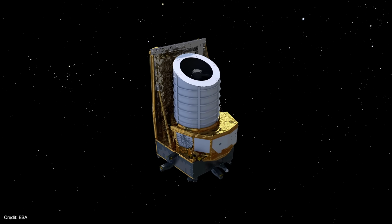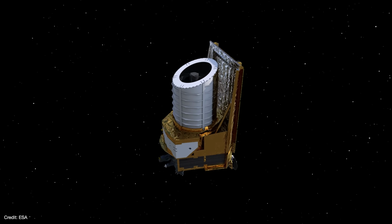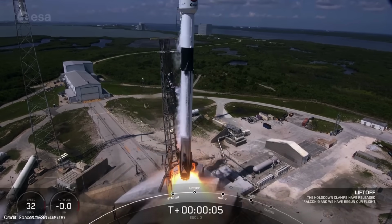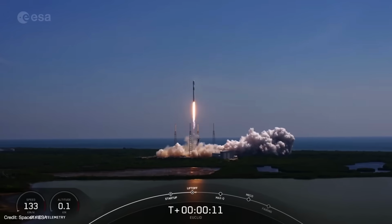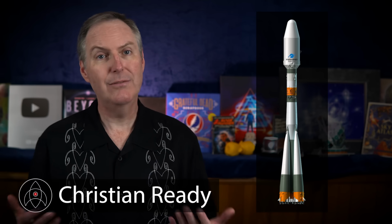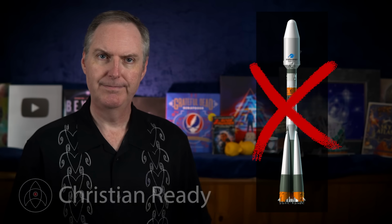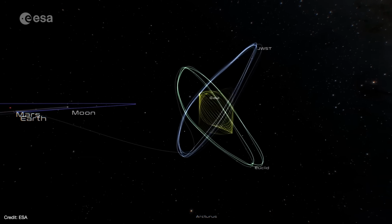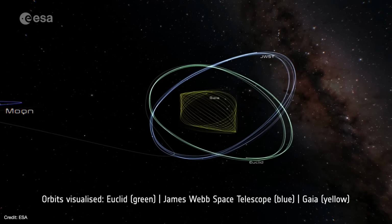There's a new space telescope in town that will map the geometry of the dark universe. ESA's Euclid telescope launched on July 1st, 2023 from Cape Canaveral, Florida, aboard a Falcon 9 launcher. It was going to launch on a Soyuz from ESA's launch site in Kourou, but then Russia invaded Ukraine, so no more launch contracts for you. For the next 30 days, Euclid cruised to the Sun-Earth L2 point where JWST and Gaia currently orbit.